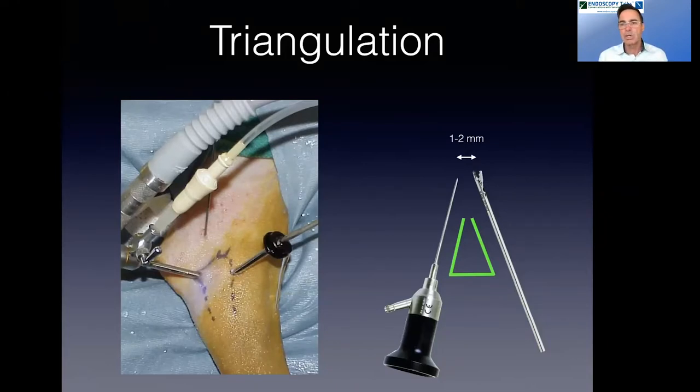So you can see here in this diagram how the tip of the scope is a couple millimeters away from the tip of that instrument. So when you look at the image on your left, you can't really see where the tip of the scope and the tip of the instrument is. But what you're trying to do is visualize as that instrument goes in, it's not going right to the tip, but it's a slight distance away from that tip, as shown on the image on your right.